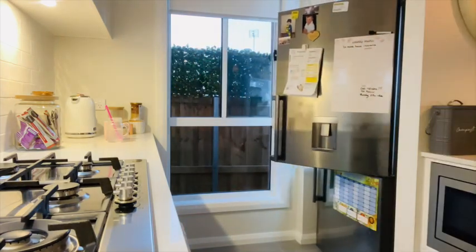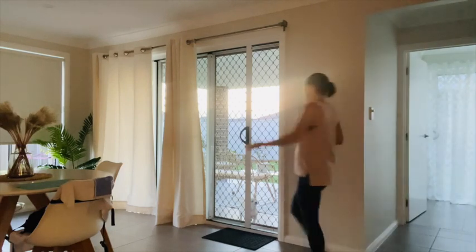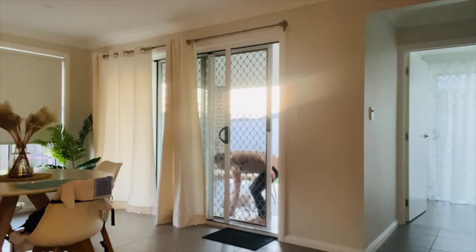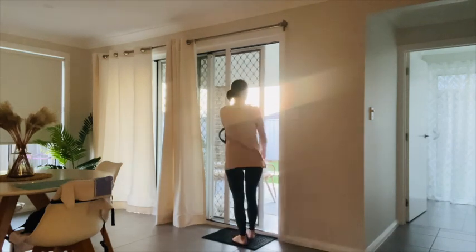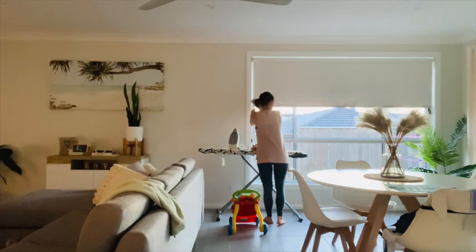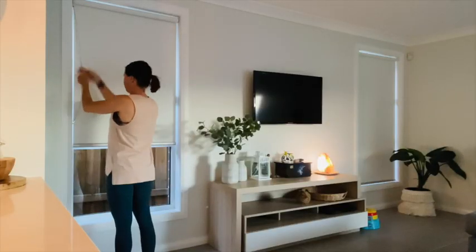I'm just having my usual lemon water. Obviously I've got to feed Tiara. Usually if Kelvin's home, he will feed her before he goes to work, but I'm doing it this morning, so just giving her a quick brekkie. At this time, Harper's still not awake, so I'm still pottering around before I actually go in and sit down to start work. But I just make my lemon water.